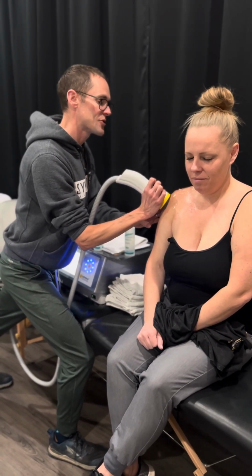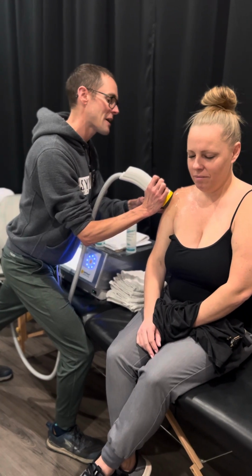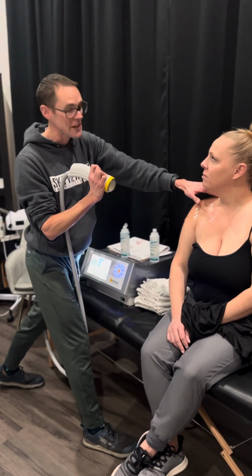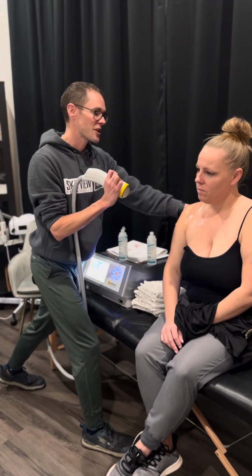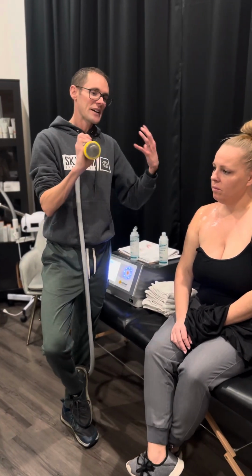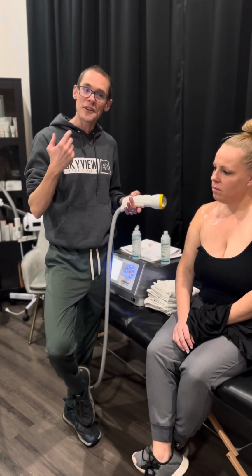And then what we do is usually for a joint, we kind of go through a cycle of several hundred shocks, usually about 500 or even 1,000 shocks or so, depending on the whole area is what we look at. We kind of start up here in the upper trap, went down to the front and around to the back. And there might be some other trigger points and things back here. I'm sure there are. We want to address the whole process and figure out where those are, but then get a sense of how that's moving. And then after we're done with that, we can reassess how things are going.